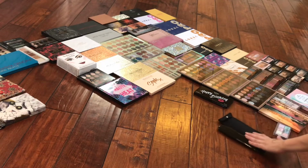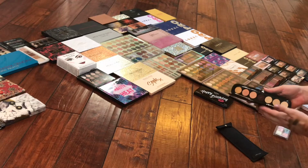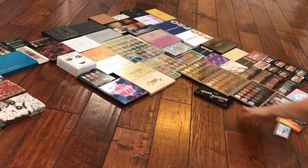Moving on down here, I have two Marc Jacobs palettes, both of which I think are really nice quality, and I save these for high-end videos, so I'm going to keep both of these from Marc Jacobs.